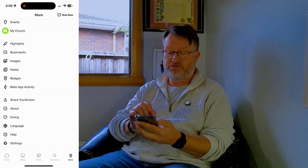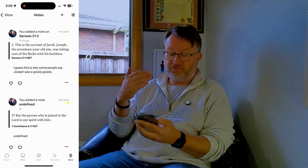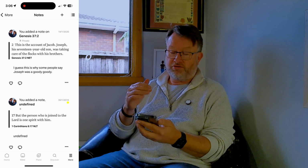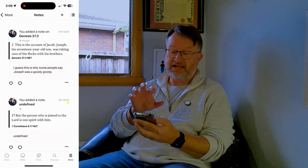Now, the fourth thing I really appreciate about the YouVersion Bible app is the way that it lets me keep track of my thoughts and my prayers. This is not a function I use a lot. I personally use my paper journal to do that. But I can see that for people who are more oriented around their devices, this is just a wonderful tool. If you click on notes, there are lots of different ways to make notes about particular Bible verses, and gradually the notes you make get collected there.